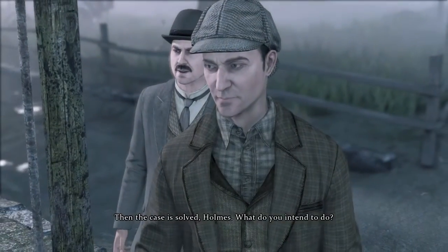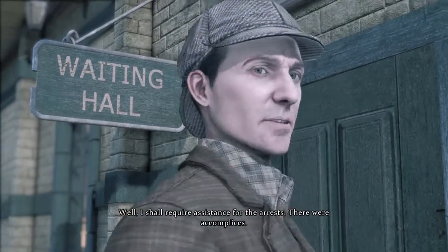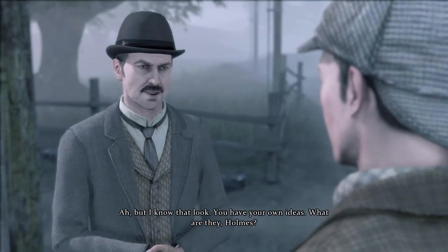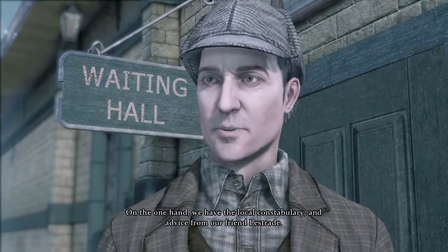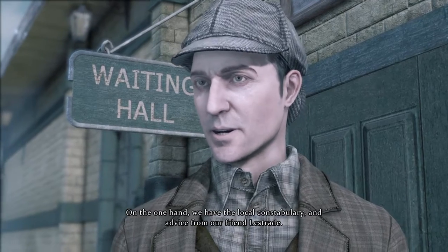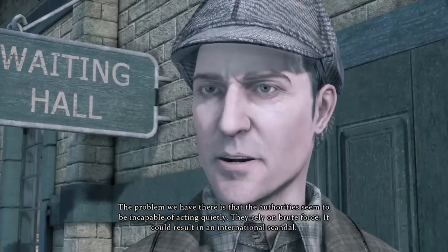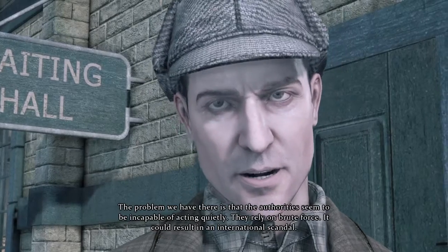Then the case is solved, Holmes. What do you intend to do? Well, I shall require assistance for the arrests. There were accomplices. Ah, but I know that look. You have your own ideas. What are they, Holmes? On the one hand, we have the local constabulary and advice from our friend Lestrade. The problem we have there is that the authorities seem to be incapable of acting quietly. They rely on brute force. It could result in an international scandal.